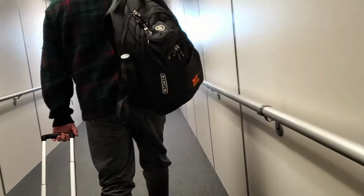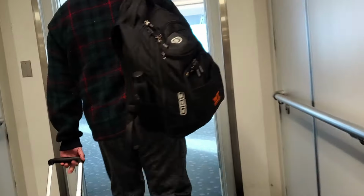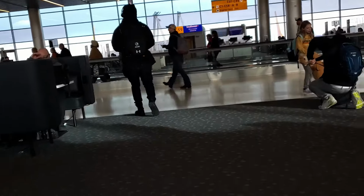Alighting our plane via the jet bridge, we find ourselves in the newer end of Concourse C, where Southwest Airlines flights to all points around America, Mexico, and the Caribbean can be found staging passengers on this mild winter morning.